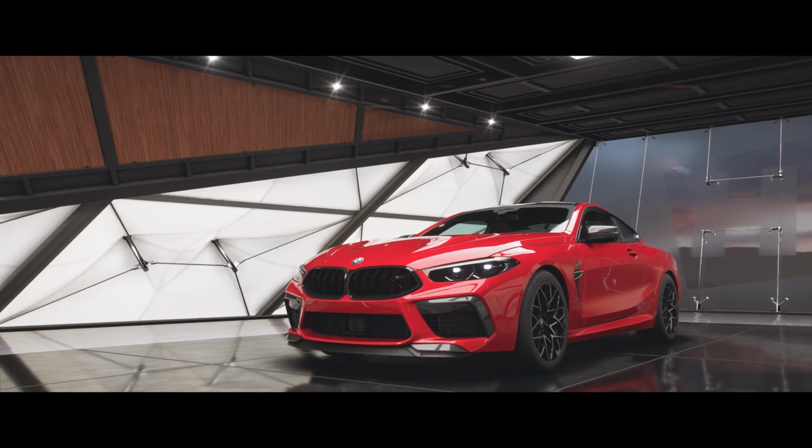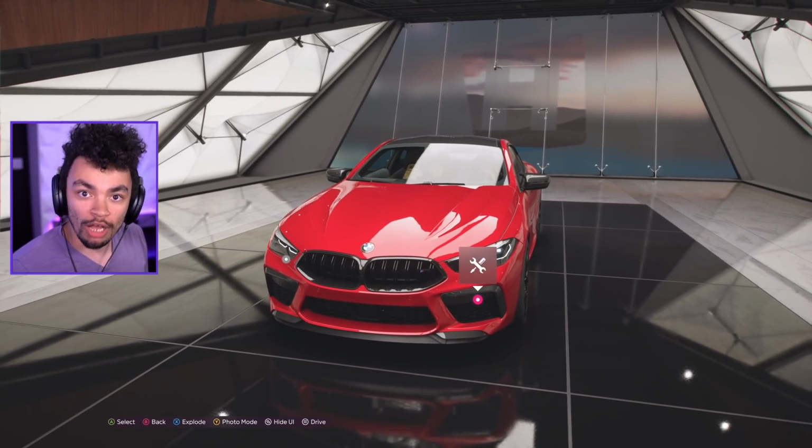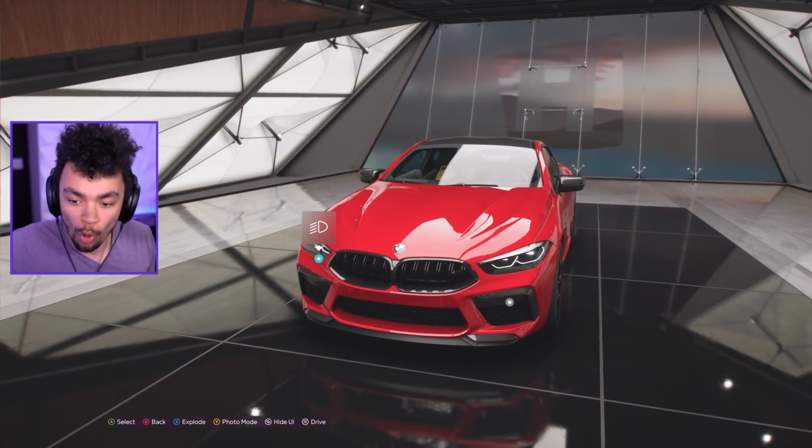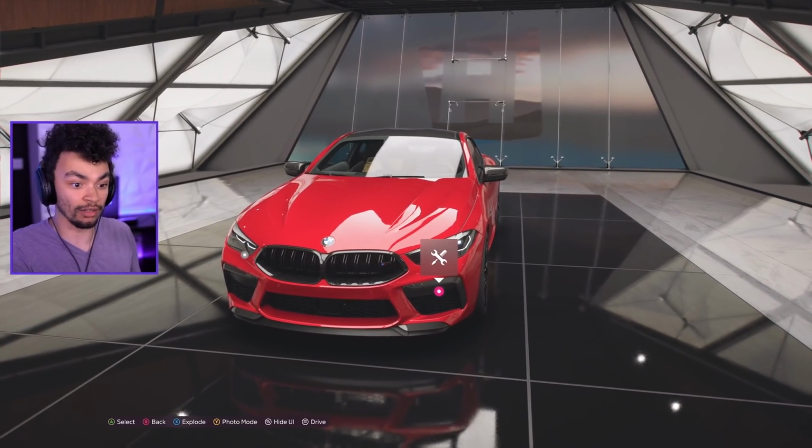Today, friends, this is the BMW Mate. Yes, I said it. Mate. Listen, this car, this is the perfect BMW. It's a BMW with a V8, lots of power. It's got the proper grille. That's a little bit bigger, but it ain't like the pig one.